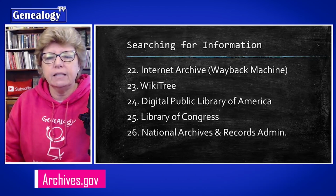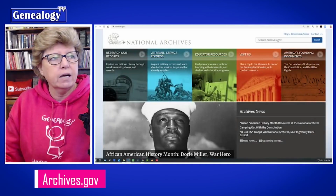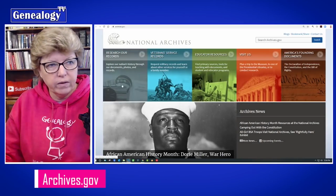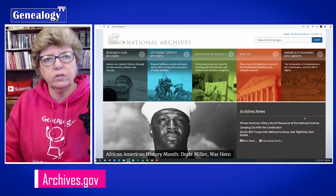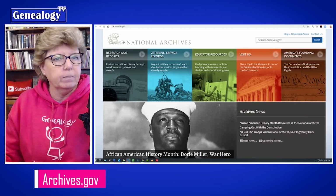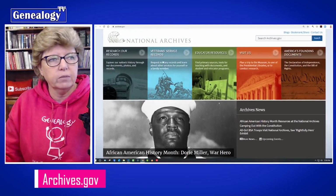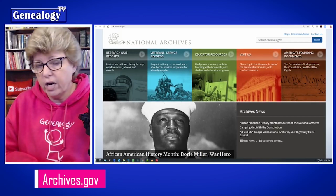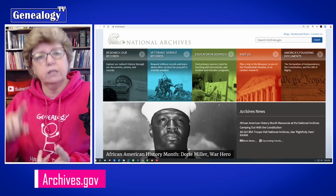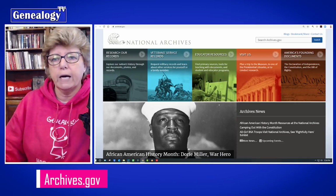Coming up next is the National Archives and Records Administration. Well, this kind of is a no-brainer, but I think people tend to overlook it sometimes. It has a lot of great records online. Of course, if you want to go visit the National Archives, there's a visitors page here as well. I would suggest that you take a look, especially if you have military family. They have veteran records here as well. A lot of this information you will also find on Family Search, on Ancestry, and some of those other locations, but you can search it right here from the National Archives.